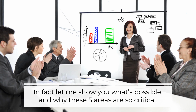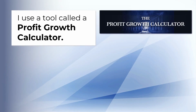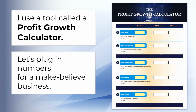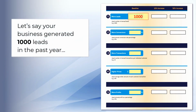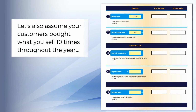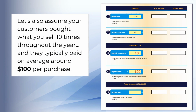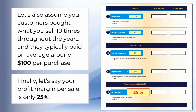In fact, let me show you what's possible and why these 5 areas are so critical. I use a tool called a profit growth calculator. Let's plug in numbers for a make-believe business. Let's say your business generated 1,000 leads in the past year, and your average conversion rate was 25%. Let's also assume your customers bought what you sell 10 times throughout the year, and they typically paid on average around $100 per purchase. Finally, let's say your profit margin per sale is only 25%.